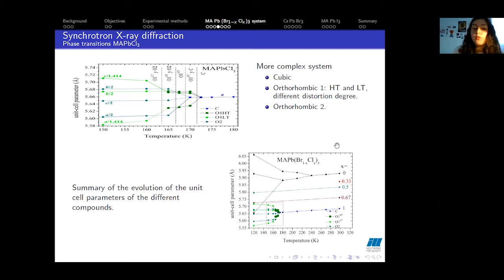However, what is interesting is to compare the unit cell parameter variation for all the samples of the set. It's very nice to see how in the purely bromine sample, we start from a cubic structure, then tetragonal, and finally orthorhombic. For the samples that are mixed, it's cubic all the way, and the last sample is the one that is a little bit more tricky.